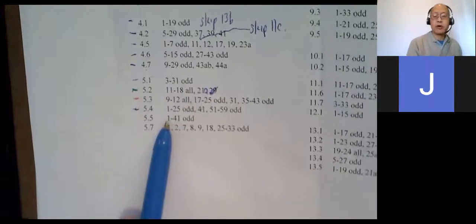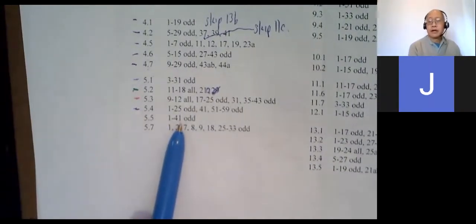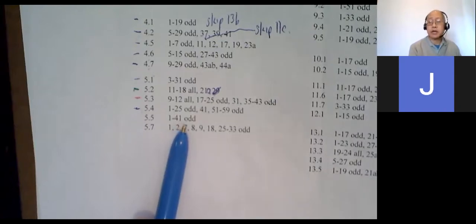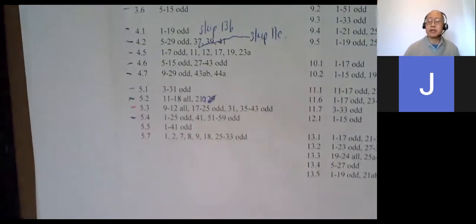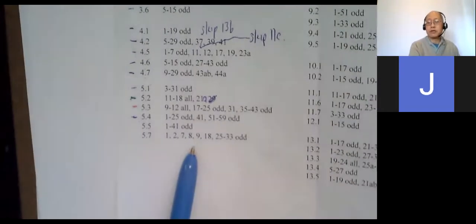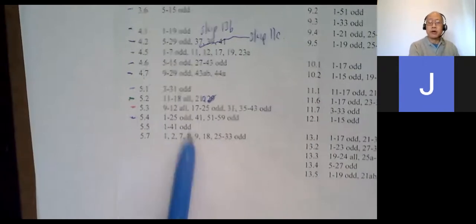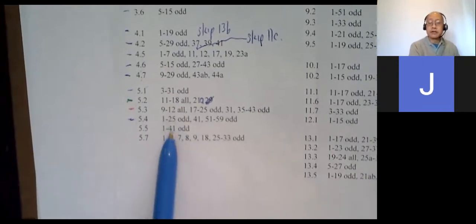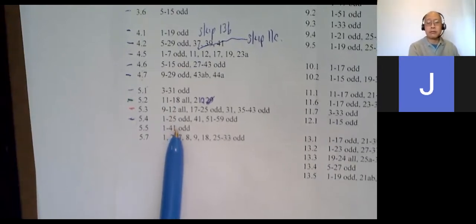The assignment is 1 to 41 odd. As usual, I'll do a whole bunch. Reminder: I say you have to submit at least 70% of the homework, but that's almost a joke because I end up doing a huge percentage of the problems anyway. Sometimes 30%, 40%, 50%, and sometimes I even do 100% of the homework on some particular section. So to do 70% is not that hard. To study for the exam, just go back and go over those problems again.